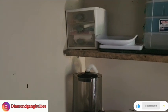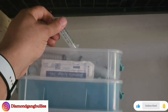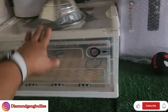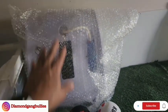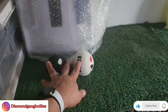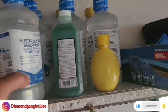This here is some of our syringes, the scale for the puppies, brand new syringes, and our incubator for when we have puppies that I built. I'll be showing you later in another video how we built it. One of our oxygen concentrators, this is a smaller one. We have a bigger one in the house. And the balls that we use to play with the dogs every day, to run around and throw in the yard. This is something you have to have if you're a breeder.